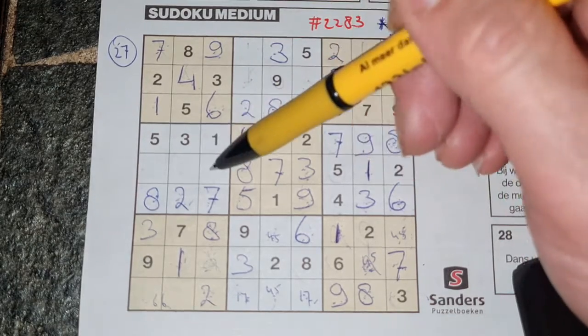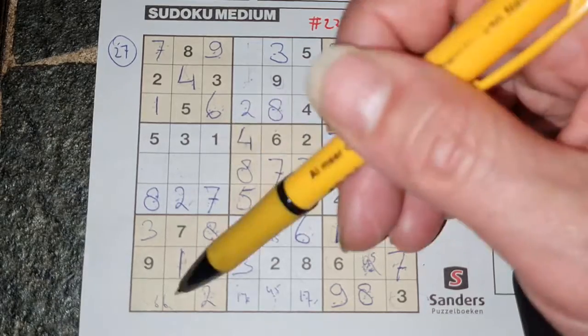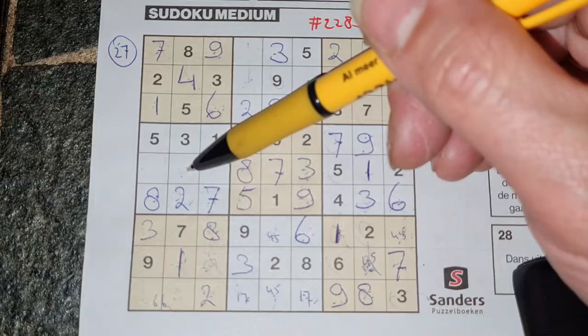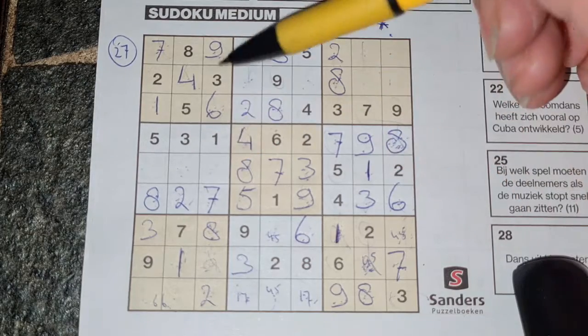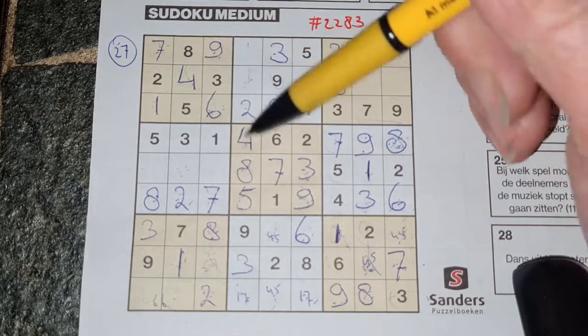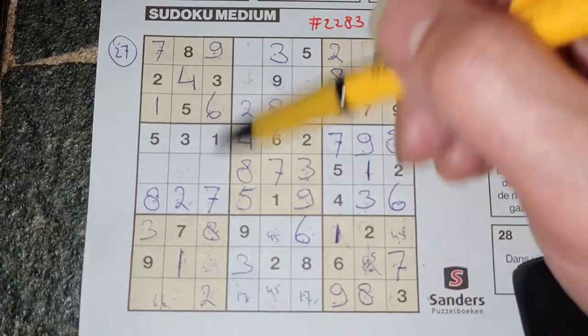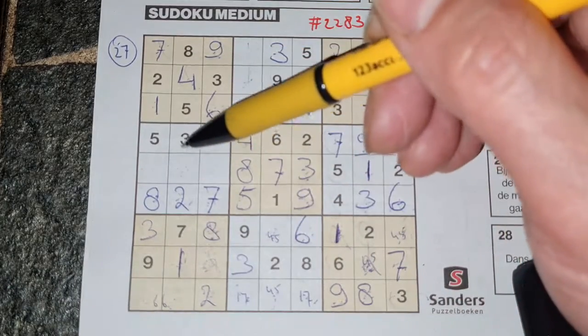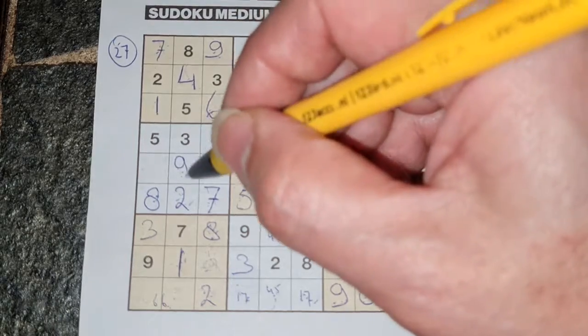How about these three numbers? Or these two numbers, 6 and the 9. Yes, 9 in this column, 9 in that column. So in the second column, the only place for the 9 should be there.